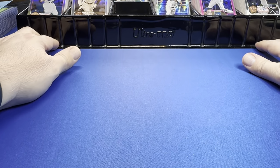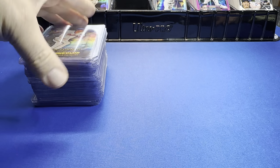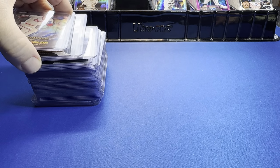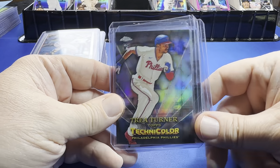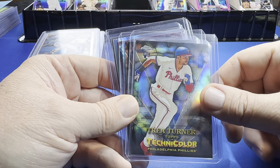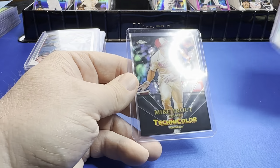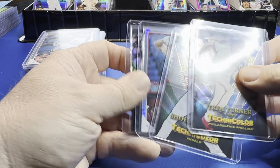And then let's get to the good stuff, what I consider the good stuff, all the top-loaded stuff. I did top-load these four non-rookie, although Trey Turner, I didn't see what this card's selling for. Trey Turner with the rookie logo, Mistake, Ohtani, Trout Prism, and then Trout Technicolor. So one Technicolor, those two guys.